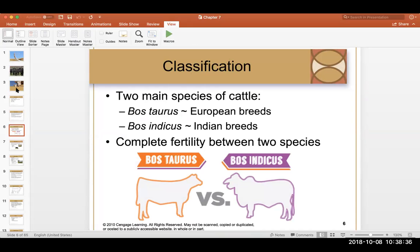So with cattle, I know in that lecture we talked about the two main species of cattle, and those are the Bos taurus and the Bos indicus. The Bos taurus are typically European breeds, and the indicus are Indian breeds, which you can kind of see in the name there. One thing that I really want you to understand is that there are two main species of cattle that we talked about, and these are the species.